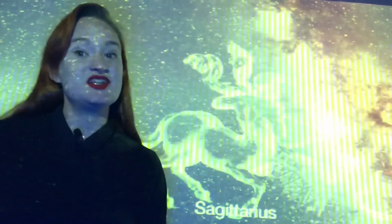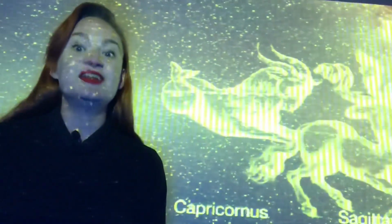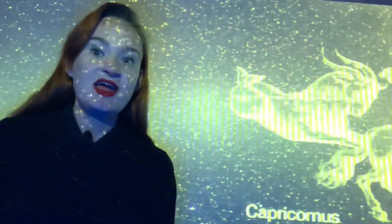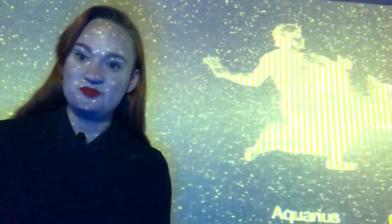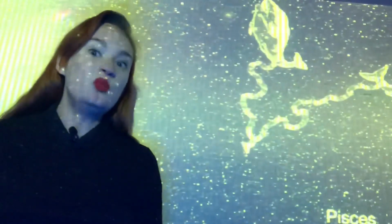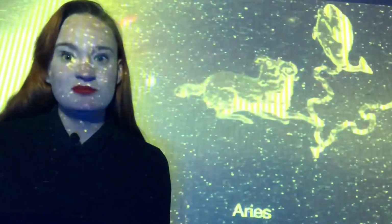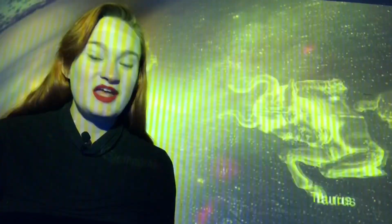And then throughout the summer, Scorpius, one of my favorite constellations, is visible. And then later on in the summer, we also get Sagittarius. Moving into the fall, September, we can start to see Capricornus, as well as Aquarius, another one of my favorite constellations. And towards the end of the fall, we also get Pisces in there as well. Now, towards the winter time, we get Orion again. We can also see Aries, as well as Taurus and Gemini.